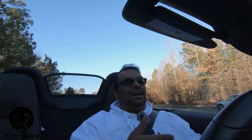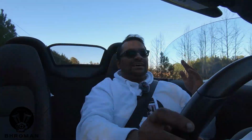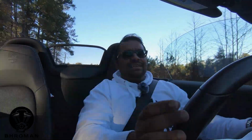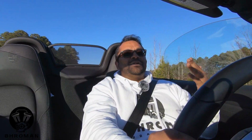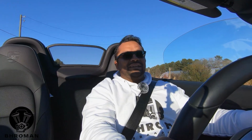And the gear shifts are so fast, so quick. It's like right there. It has a really short wheelbase. It's what, a 97-inch wheelbase. It's not the longest wheelbase, so it can maneuver very well, and it's very planted when it does that.